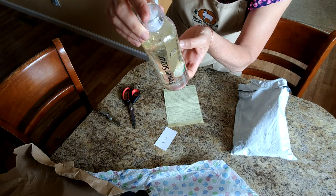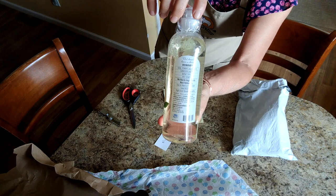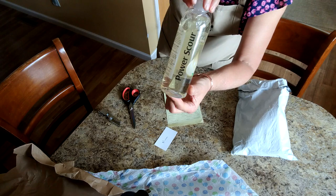It says remove soil, stains, and odors, lanolin and oil, wine spills, and pet stains. So I made a joke that I really have a hard time getting the wine stains out of my girls' fleeces because they're drinking wine all the time out there. Anyway, so I got that.